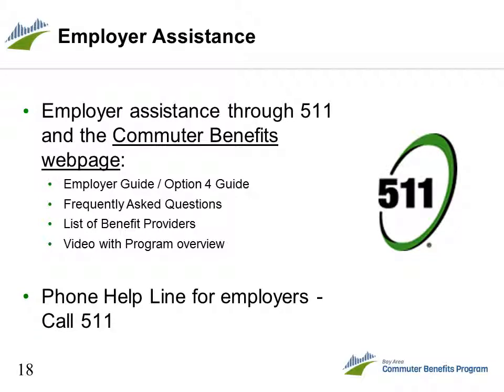Employer assistance is available. Visit the Commuter Benefits webpage to access the Employer Guide, frequently asked questions, a list of benefit providers, as well as a video overviewing the program. Also, a helpline is available for specific questions and assistance over the phone. Just call 511 and say commuter benefits.